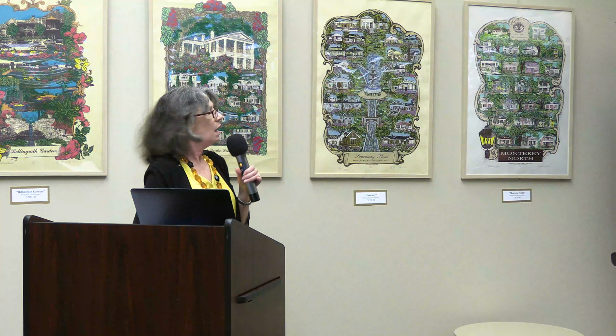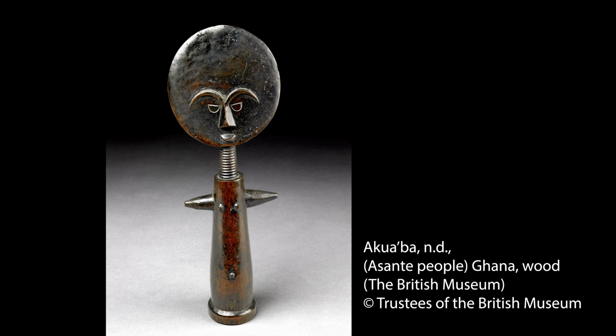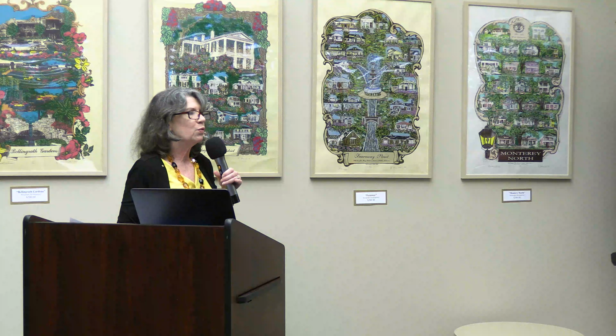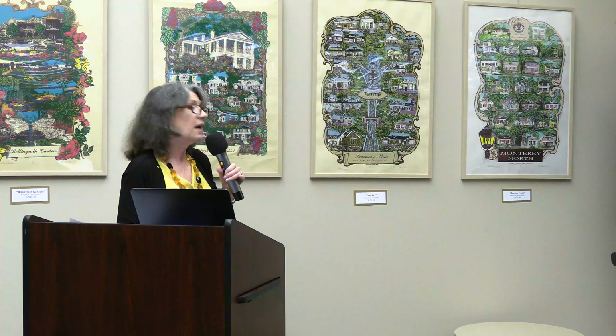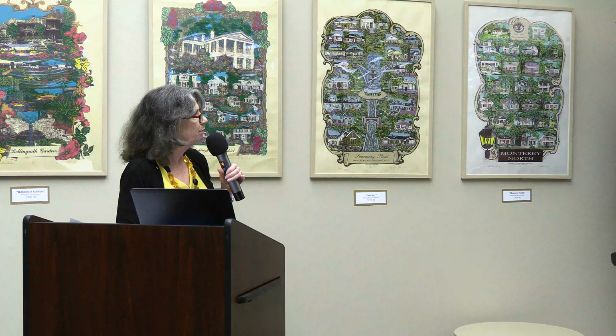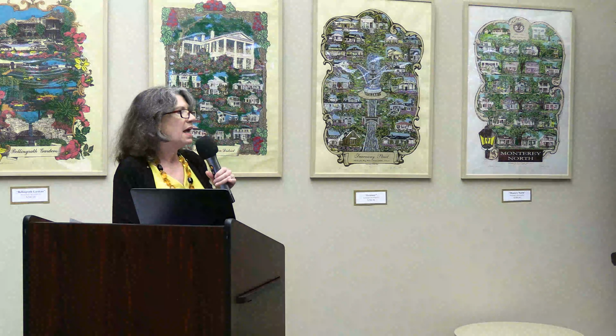So this akuaba, I love this one. I just love the rich colors to this. And again, now people make them not simply for the same reason that Aquila did, but now they've become quite the commodity in the Western world. But we have wisdom, we have girth, we have the prime of life, we have physical and mental characteristics that make this child going to be a great woman. And Will and Grace even have one in their house. Right there. That is just a statement.